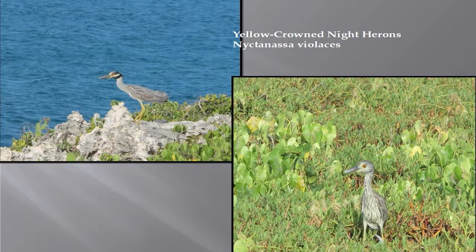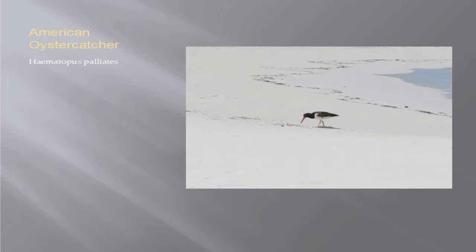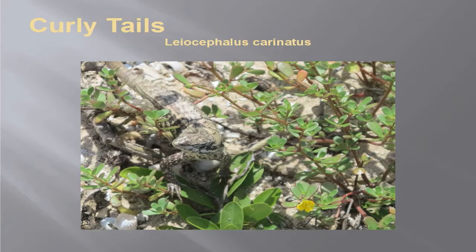We also had a lot of nesting activity with the different birds, with the yellow-crowned night heron, and I did not go into the sea grapes at this time because the white-crowned pigeons were nesting. We also had some oystercatchers, and of course curly tails.